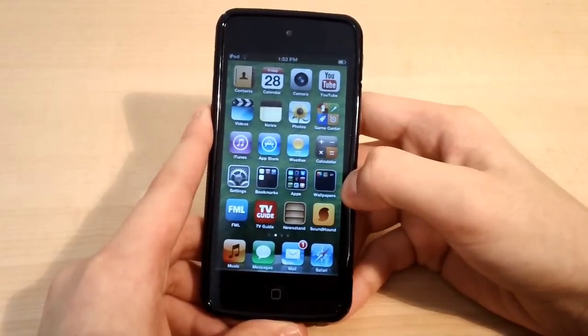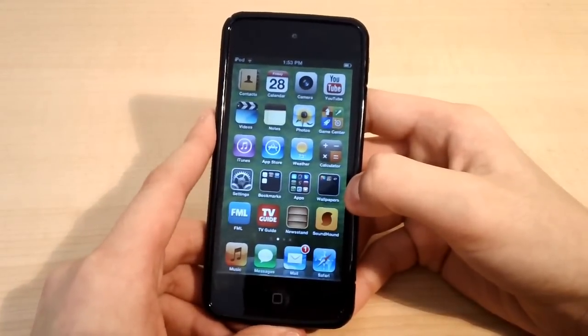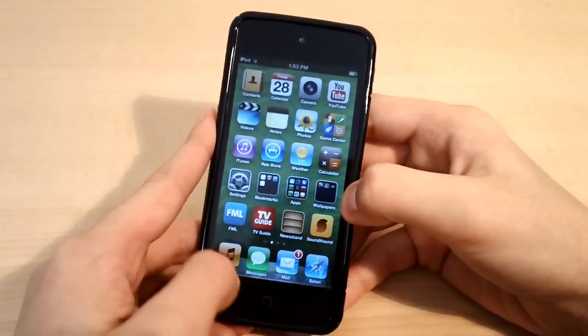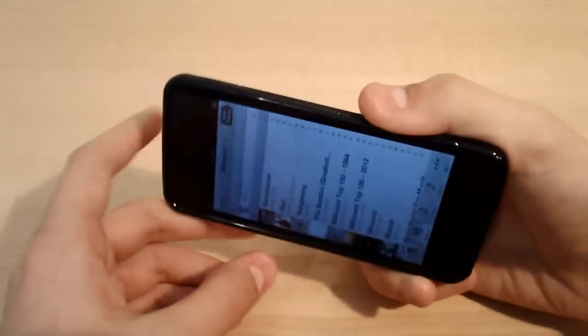I don't know, but I might notify you down below what the email notification was, but it's kind of stupid. Let's go into my music, because I never show you what music I have on my device. So I have music, messages, mail, and Safari, but let's go look into my music. And let's go to cover flow.